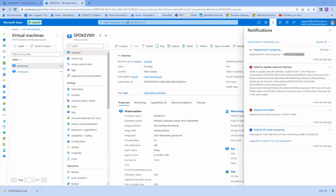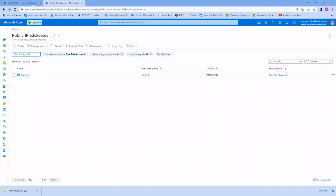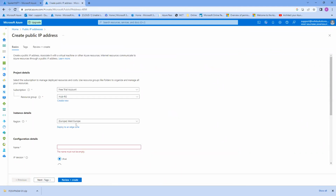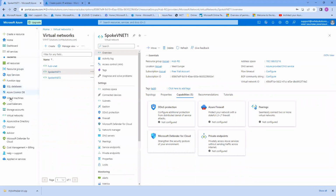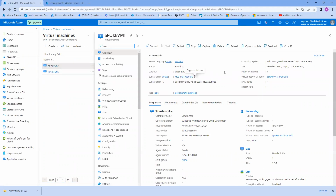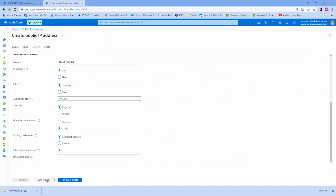So let's first create the public IP address. I will go ahead and select the public IPs here and click on create. So West Europe, and the resource group is the same here. I'm going to name it spoke VM1 public IP address. It's talking about the zone redundant. I don't think I need any zone, but let me check if my VM is deployed in any specific zone. I don't think this virtual machine is part of any availability zone, so it's not there. So the IP address should not be in a zone then, right? So let's create this.